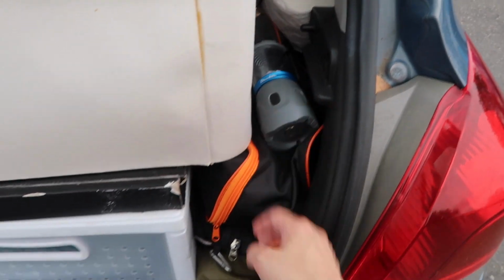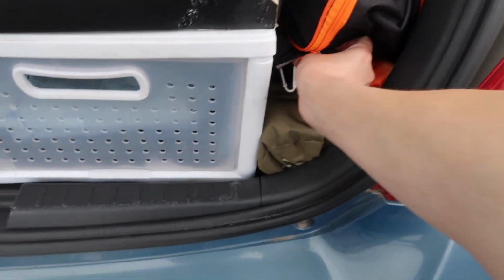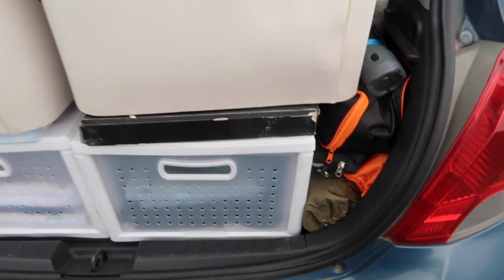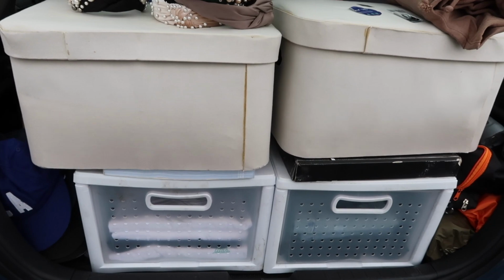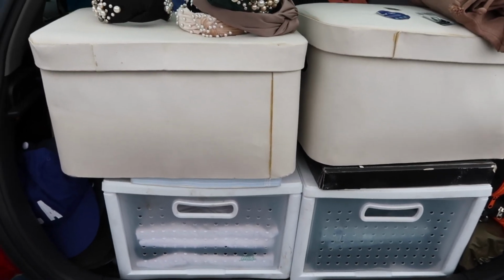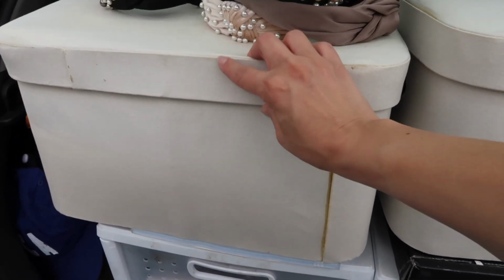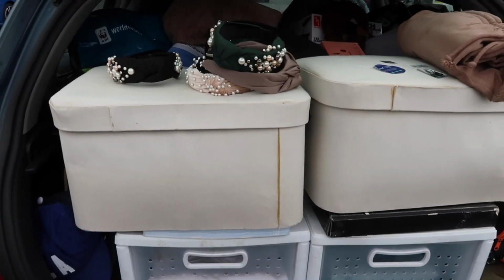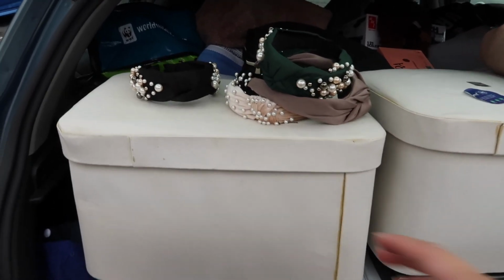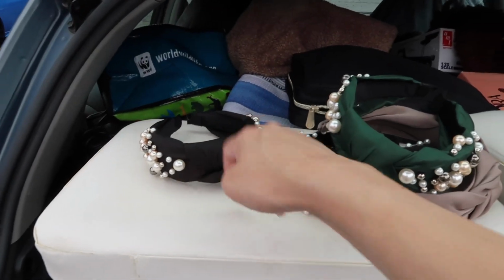So I have a little lantern. This is my car vacuum. This is a little backpack. My tent is back here somewhere. So this is all organized, but I just don't know if I want to keep it like this. The glue is just starting to separate, but these are probably fine. And those are probably fine, but I'm especially thinking for the summer, I don't know if I want to have all my extra toiletries and stuff here because it does kind of get a little warm in here.